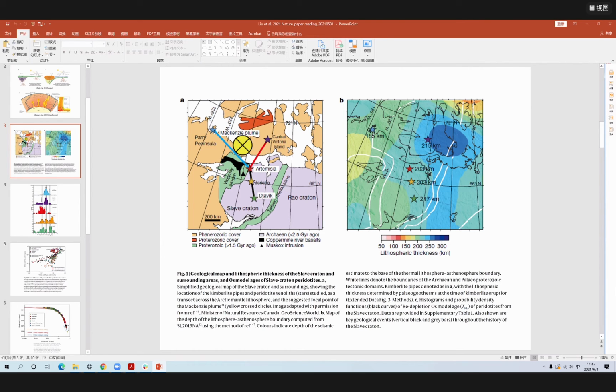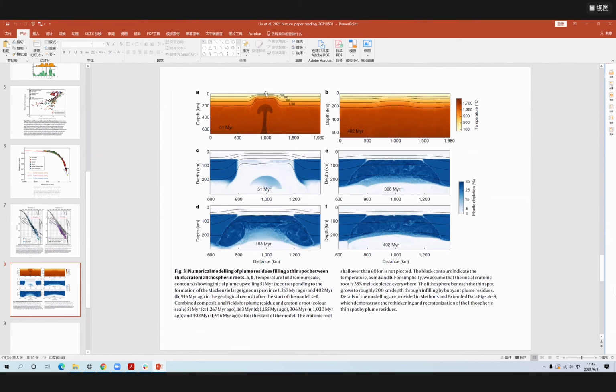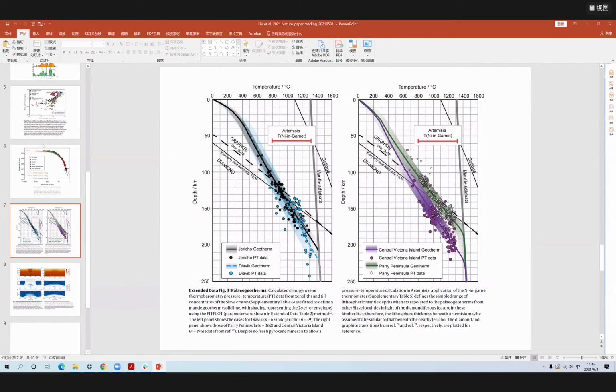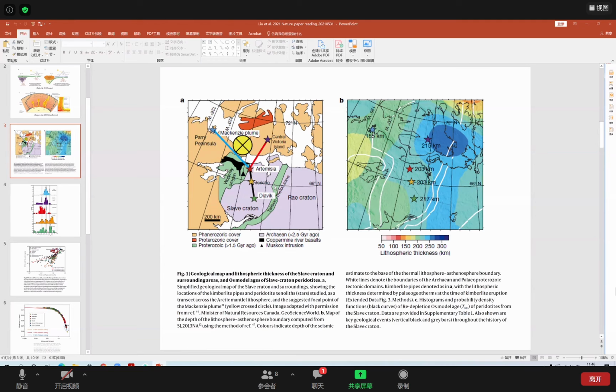And for the other regions, the plume only weakened, like eroded a part of the lithosphere, but not too much, because they are not at the plume head. So if that is the case, then my interpretation is that for this geodynamic modeling showing here, for this plume head, the distance between this region and this region is maybe only 200, 300 kilometers, as what they are trying to say here. So the geodynamic modeling that they are doing only limits its application to here. Artemisia is just at the edge of that geodynamic modeling. If you go further to the Jericho, then it doesn't apply anymore.